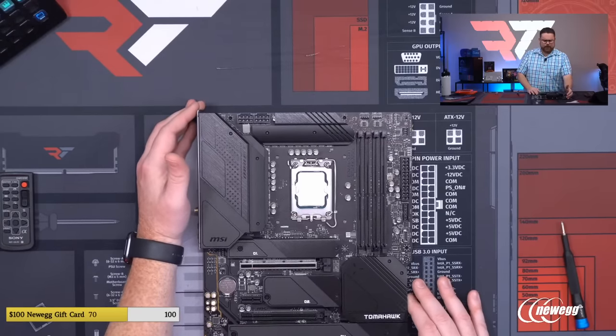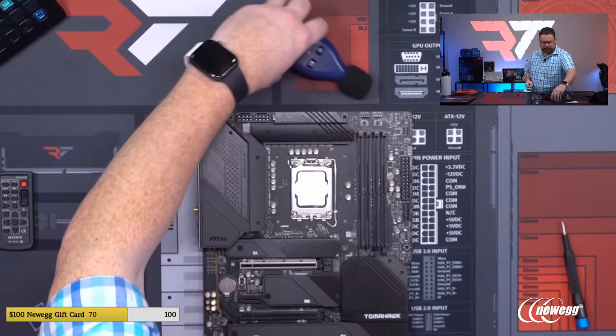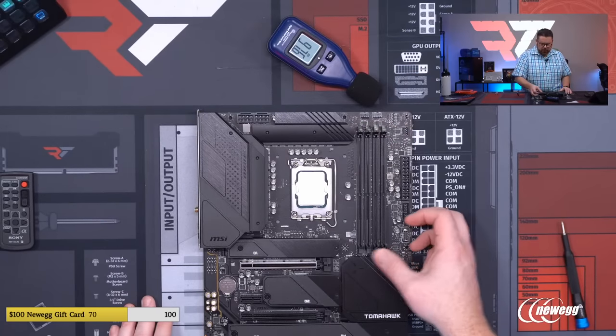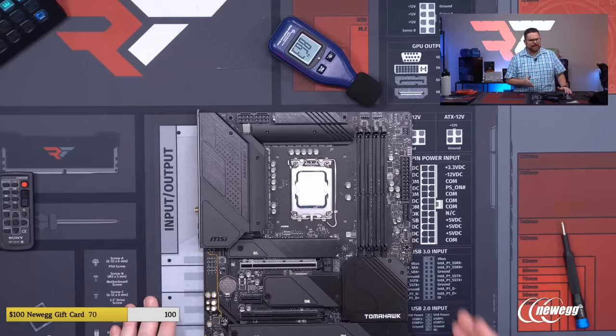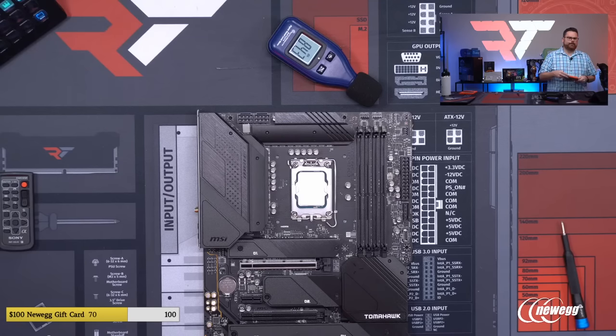Okay, so there we go. Let's go ahead and grab our clicker, just to make sure we can get some sound bites from our XPG RAM. Now this has got two, so there's a good chance the clicks on this are gonna be nice and loud, which everybody loves. Everybody loves the loud clicks.